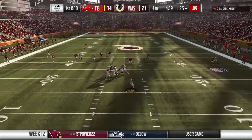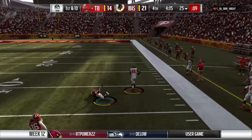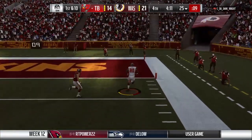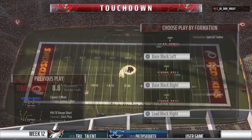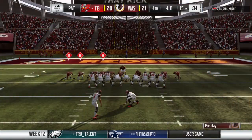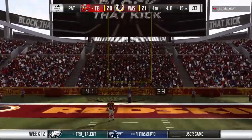A first throw now for the backup Roethlisberger. Throw right side, caught by O.J. Howard. Touchdown, Tampa Bay! O.J. Howard, his third touchdown now on the year. And the Buccaneers are an extra point away from tying up this football game.